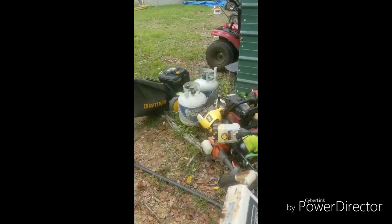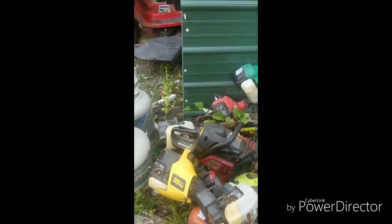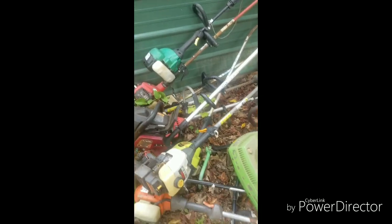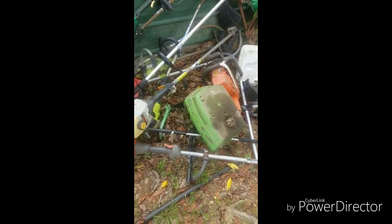I'll go through all these weed eaters, and I'll pull some gas tanks off. I'll pull some carburetors off of them. All these shafts with these heads, all of them will come off. Those will go in a box. Little things like that.